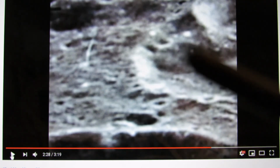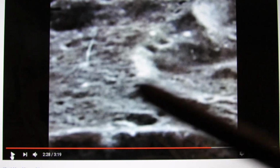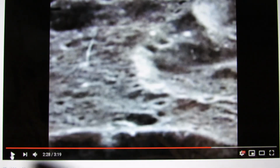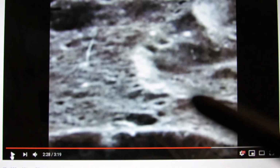Look at, those are not rocks. That's not a real crater there. That is, boom, boom, boom, boom. That definitely looks like surrounds for a home.